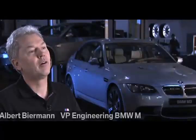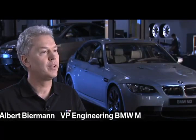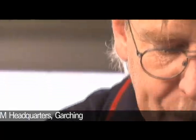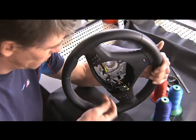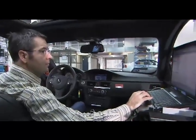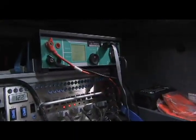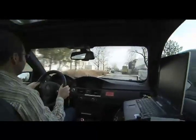We have our main facility in Garching, where we do all the suspension and vehicle development, and where we have the workshops where we build the prototype cars. Every M prototype is built by hand here, including the selection of fine Bavarian hides for the seats and hand-stitching the M steering wheel with the characteristic blue, violet, and red thread. The first prototypes are equipped with a computer, electrical monitors, and thousands of sensors to track the performance of every component of the new M car as it takes to the roads around the M workshop in Garching.